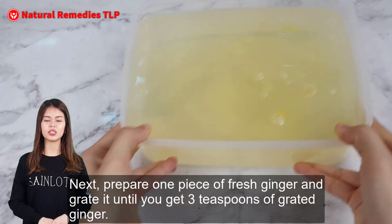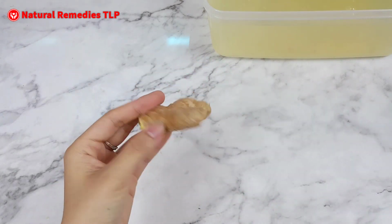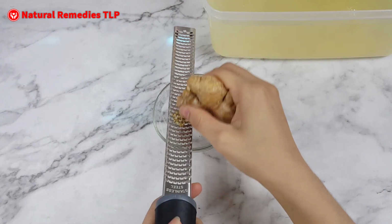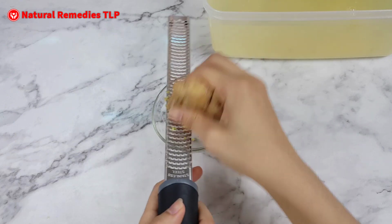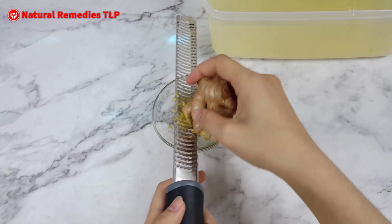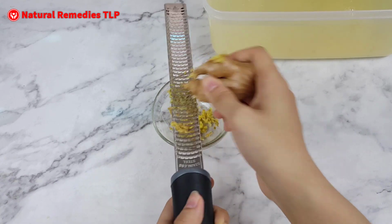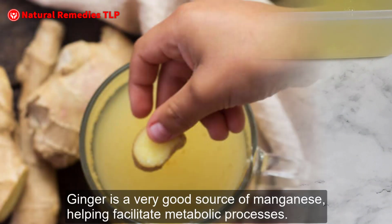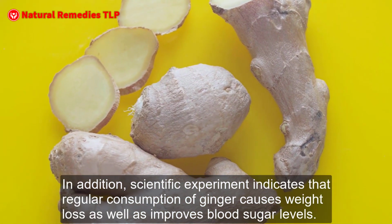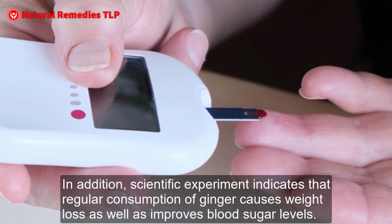Next, prepare 1 piece of fresh ginger and grate it until you get 3 teaspoons of grated ginger. Ginger is a very good source of manganese, helping facilitate metabolic processes. In addition, scientific experiments indicate that regular consumption of ginger causes weight loss as well as improves blood sugar levels.